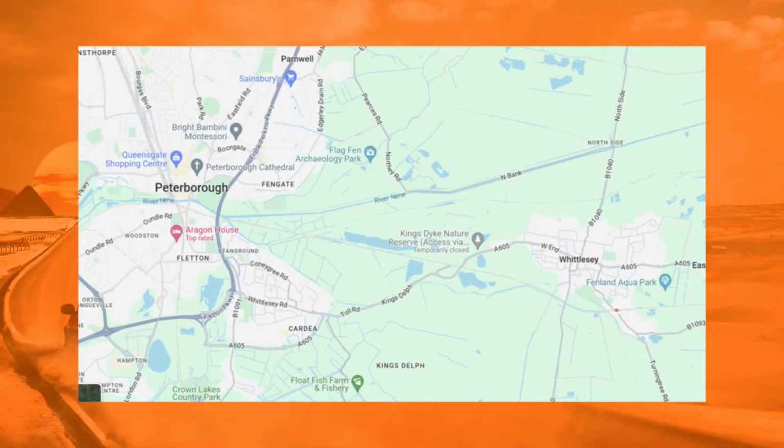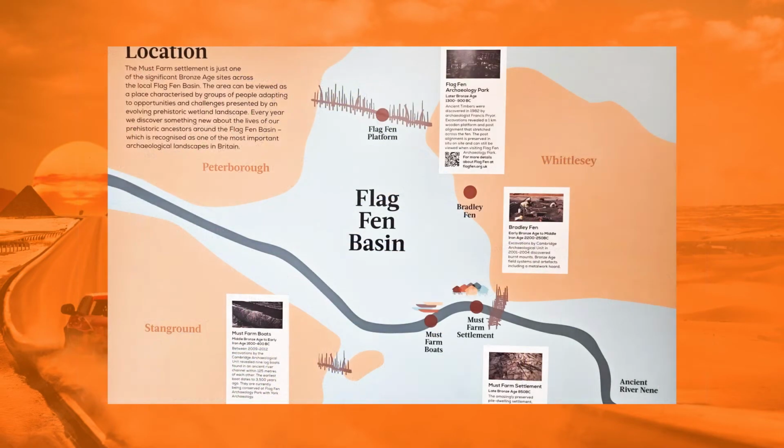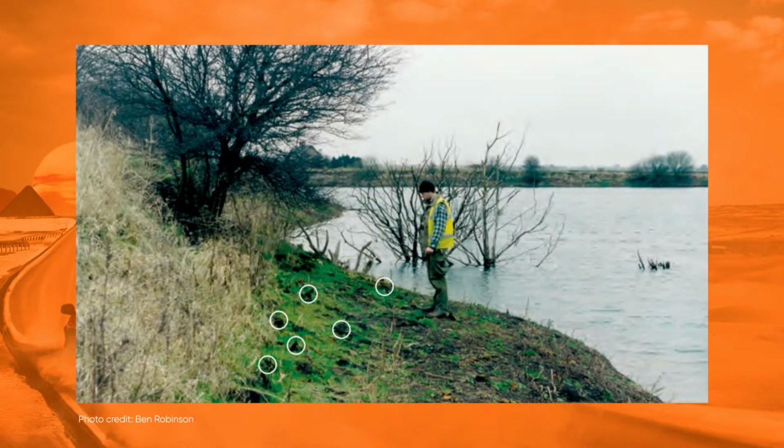So since then, the land has continued to dry, and it's giving up its secrets over time, Must Farm being one of them. You see, in the Bronze Age, the whole area around Peterborough seemed to be one big marshy basin, and also a rather significant population center. And in 1999, archaeologist Mark Knight noticed some wooden stakes sticking out of a marshy bit of ground, did some preliminary investigation, and pretty soon they knew they were dealing with something special.